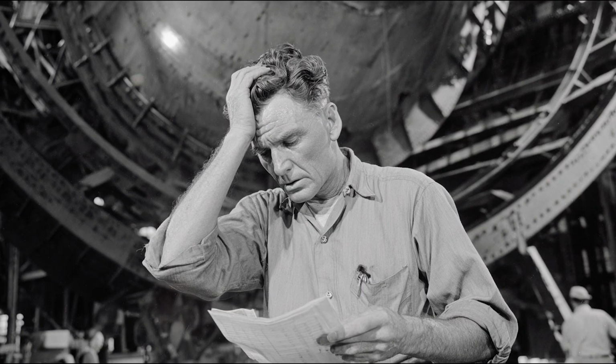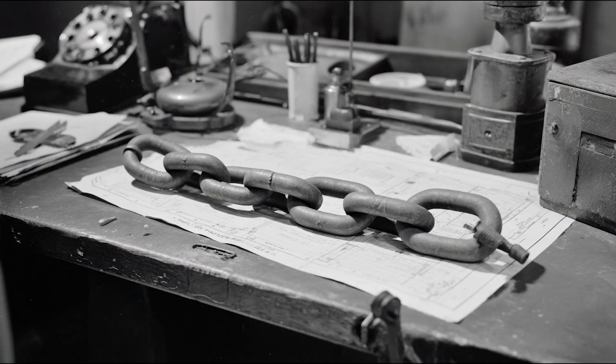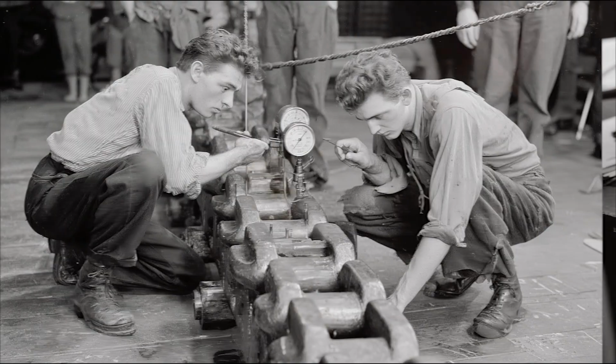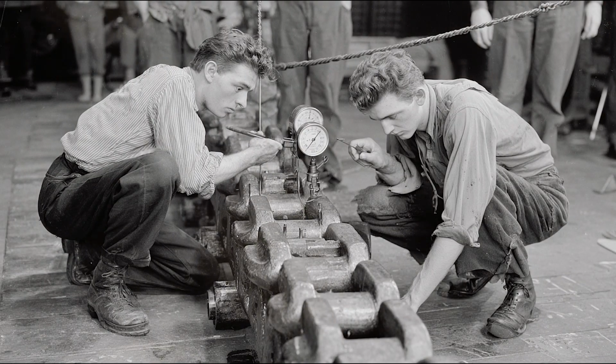The decision came fast because it had to. Chains, not cables, not hydraulics, not some fancy European system that would take months to ship and install. American-made chain. The kind that had been pulling ore carts out of mines and hauling locomotives up mountain grades since before any of these engineers were born. Thick links of hardened steel that could take a beating and keep on pulling.